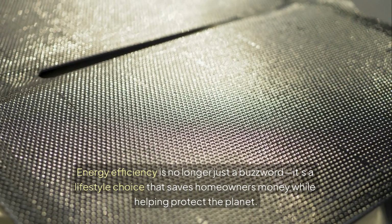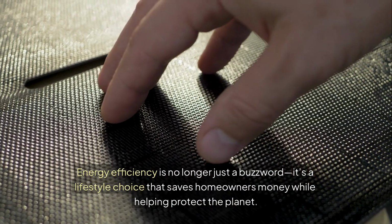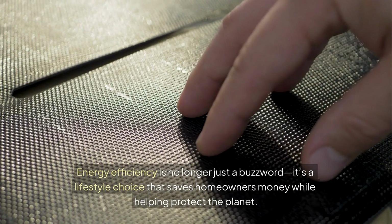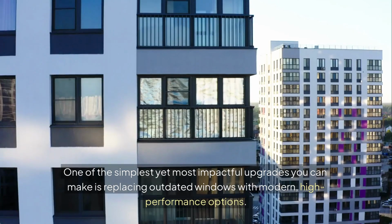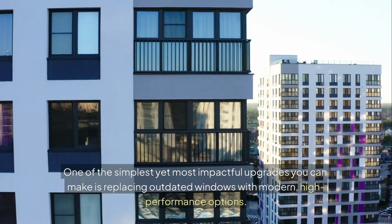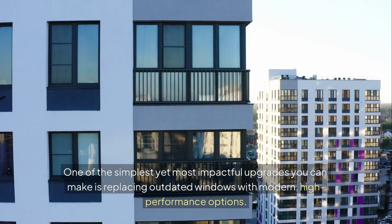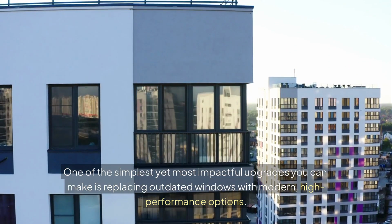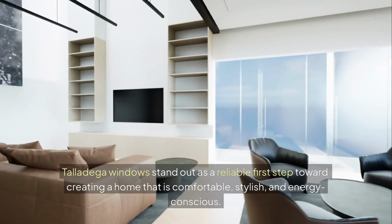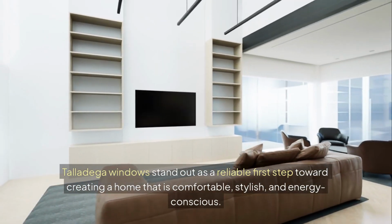Energy efficiency is no longer just a buzzword. It's a lifestyle choice that saves homeowners money while helping protect the planet. One of the simplest yet most impactful upgrades you can make is replacing outdated windows with modern, high-performance options. Talladega Windows stand out as a reliable first step toward creating a home that is comfortable, stylish, and energy-conscious.